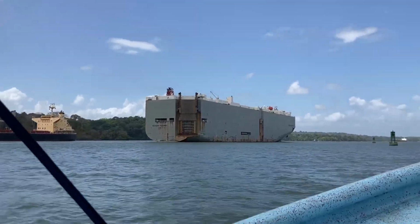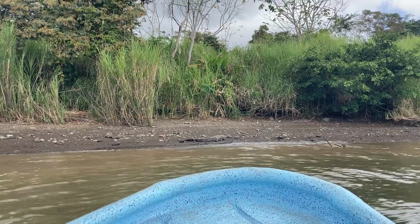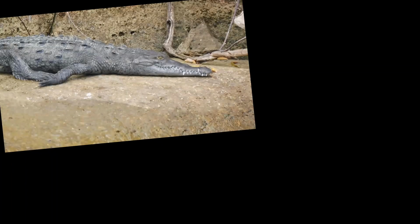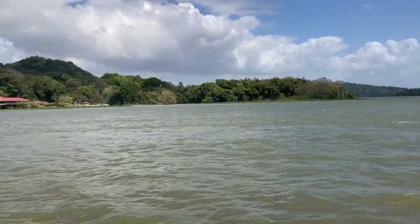Looks like we've caught up to the ship from Japan that we saw go through the canal a little while ago. Now we're taking a turn towards Monkey Island, where we're spotting some wildlife like crocodiles, toucans, and of course, monkeys. And that's all the time we have.